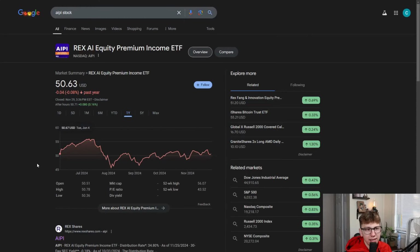So AIPI is the Rex AI Equity Premium Income ETF, and we can see the chart isn't terrible, but also isn't great either. It fell in July from $56 all the way down to just under $46, and since then has been trading back up. So that is good. Since that fall, it is up 10.5%. But I'm not sure what this drop-off was due to. Now, I am interested if this is the dividends that are making this thing trade so interestingly. It looks like it has about one dip every single month, which I would assume has to do with the dividends, but I'm not positive on that.